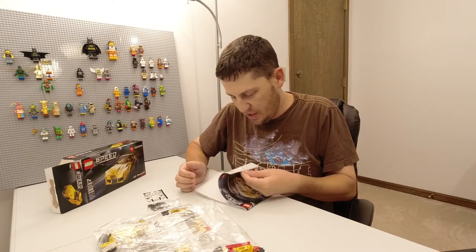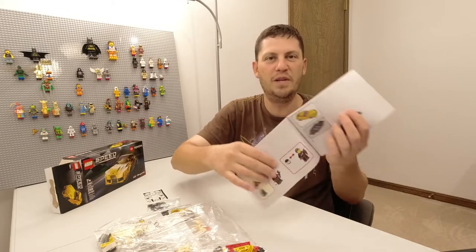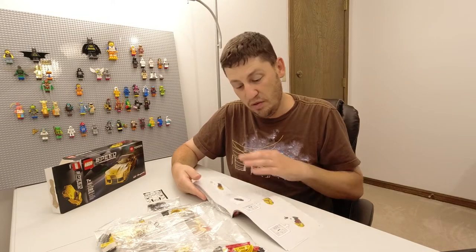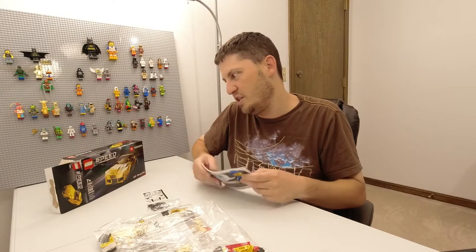I don't think this looks good to me at all. I really hope this set changes my mind, because even if I don't like Speed Champions for 2021, I'll probably end up getting most of them unless they're horrendous. But I hope this set changes my mind.